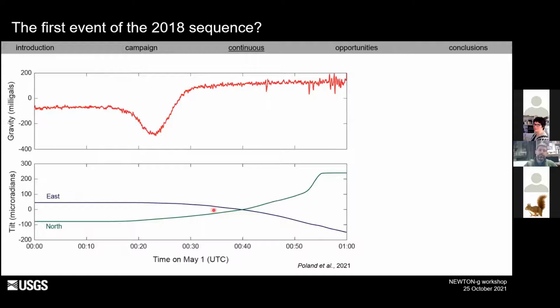This is tilt measured at Pu'u 'Ō'ō across the same time period. And this is about an hour prior to the collapse of Pu'u 'Ō'ō, prior to the time period when the dike started moving down towards the lower east rift zone. So in many ways, this is the very first event of this incredible 2018 sequence. A very noticeable gravity decrease and gravity increase occurring at a time when there was some tilt going on, some deformation going on, but this signal here is just unequivocal, huge.